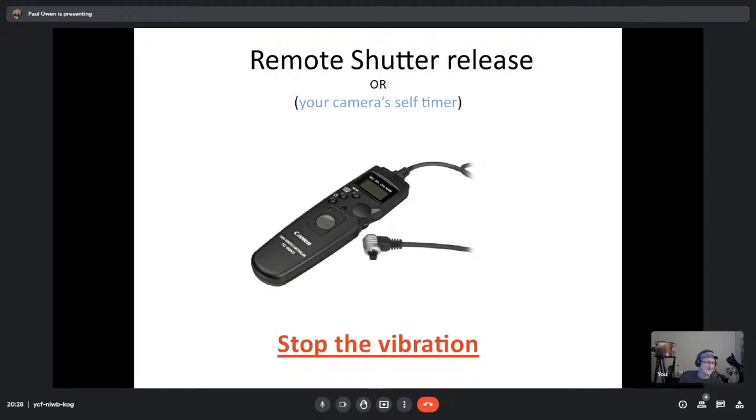But if you've got a fast card, that'll go a long way if you don't have a remote shutter release. And the main thing for doing this is so you're not going to vibrate your camera. When you push the shutter release, you don't want to shake the camera.